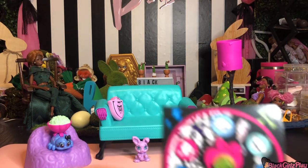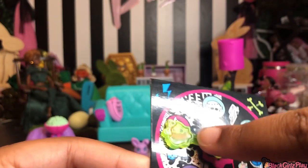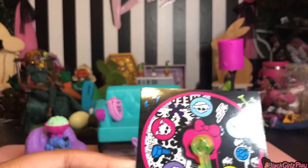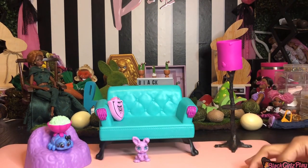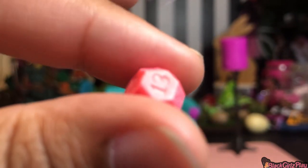So in the Twister, we have like a vampire, Frankenstein, mummy, werewolf, and what if it's like Dare? Truth or Dare, the game. It actually moves. So you spin, whoever lands on it, you say Truth or Dare. I mean, it comes with this little 10-sided die. A 14-sided die. Maybe it's like Dungeons and Dragons Monster High Edition.